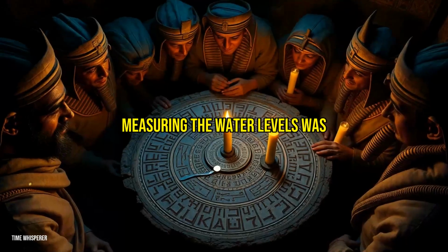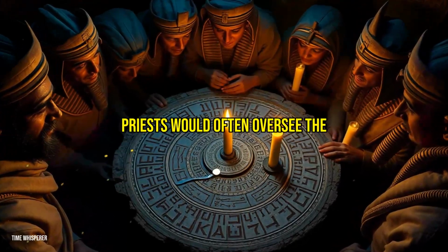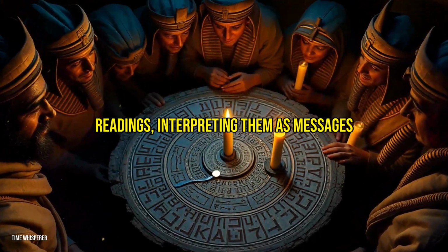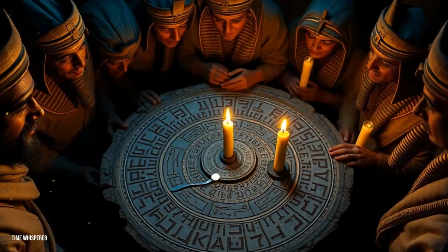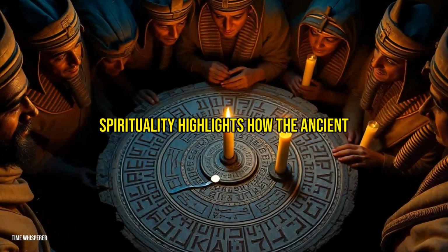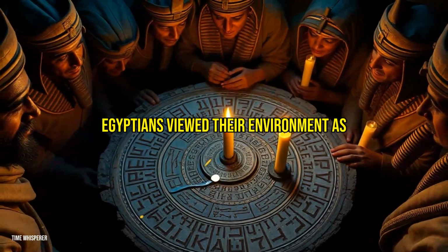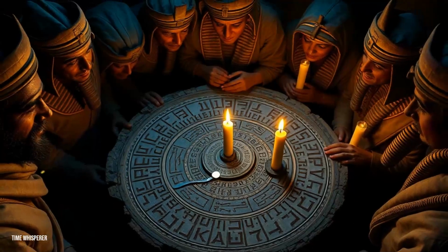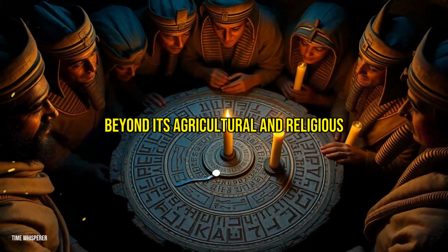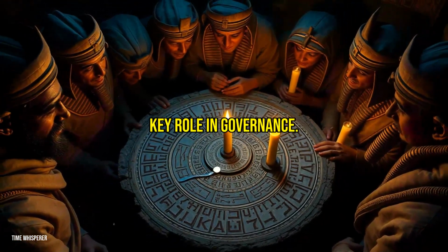Measuring the water levels was not just a practical task but a sacred duty. Priests would often oversee the readings, interpreting them as messages from the divine. This blend of science and spirituality highlights how the ancient Egyptians viewed their environment as a harmonious interplay between the natural and the supernatural. Beyond its agricultural and religious importance, the Nilometer played a key role in governance.